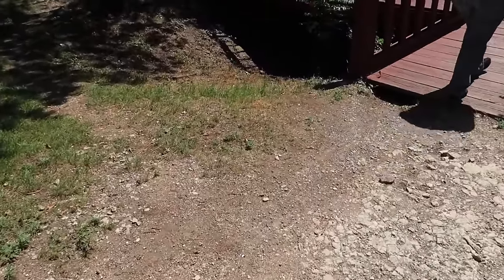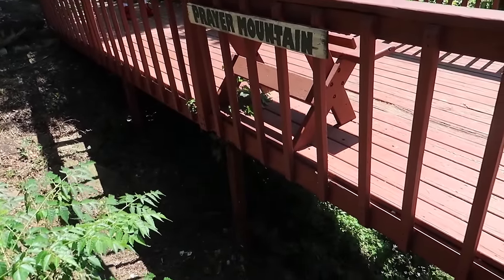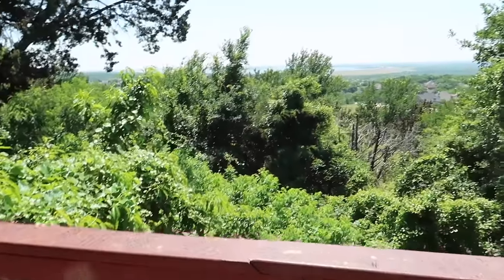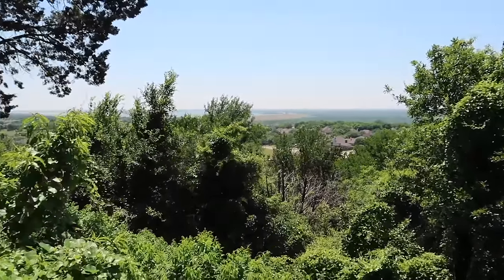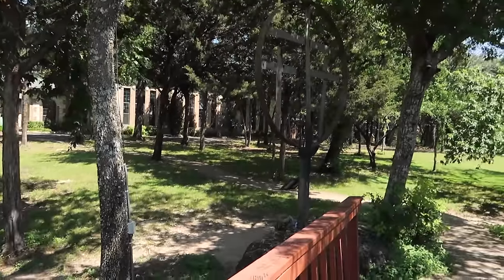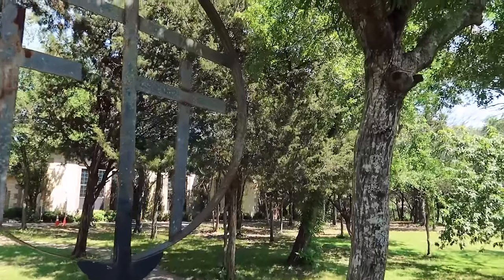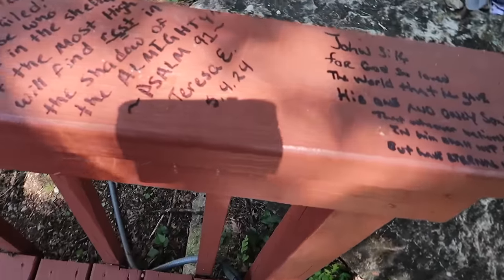All right, guys, here's the other end. There's some people over here, so I'm gonna watch my angle. Let's see. I don't want to get nobody in frame, but here's the view from this angle. Hot out here today, y'all. Y'all have seen this a million times, but just in case you're new here, you can write stuff down here.